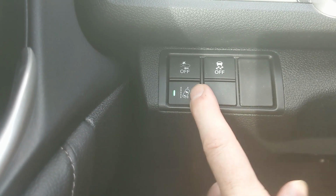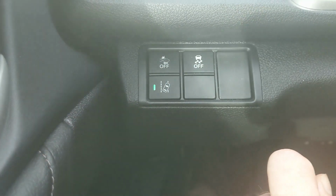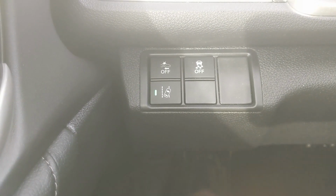And you can see that I can turn it on and off. When I turn it on and off, it gives me an alert here. Above that is collision mitigation braking. That's if it's looking like you're going to rear-end another car. First it'll alert you, it'll flash on the dash, and then it'll actually start to apply the brakes to prevent the accident. So that is this.